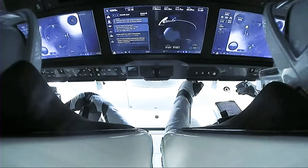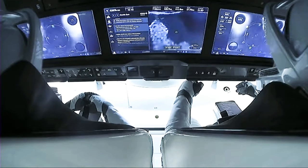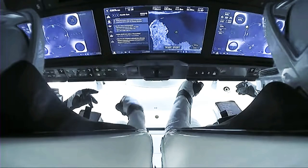Yeah, of course. Now, we'll start with calculating daily return options based off of the space station's current orbit and Dragon's capabilities to maneuver and line up for re-entry.